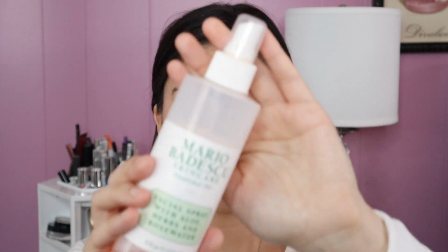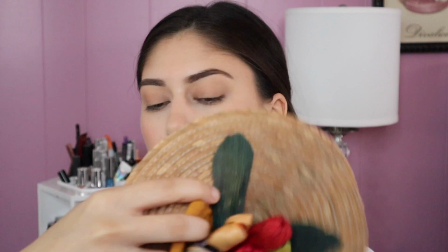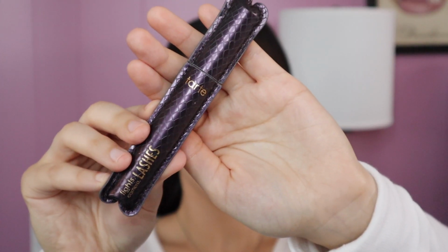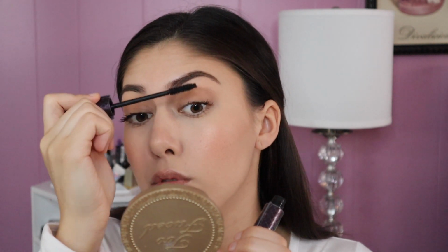We're finished with the skin, so I'm going to set it with the Mario Badescu facial spray. For lashes, we're keeping it simple and just using mascara. This is the Lights Camera Lashes mascara from Tarte. I'm going to put a little on the upper and lower lashes.